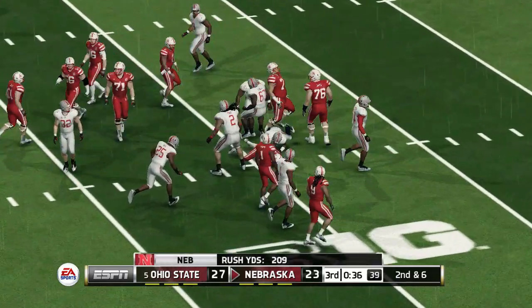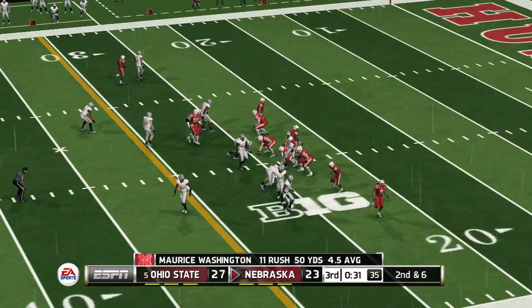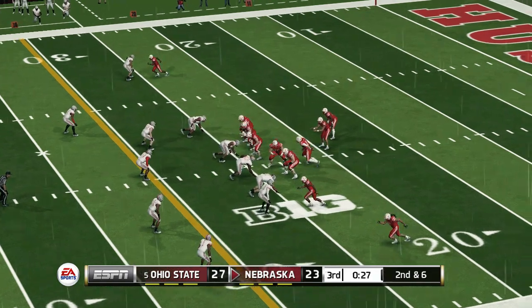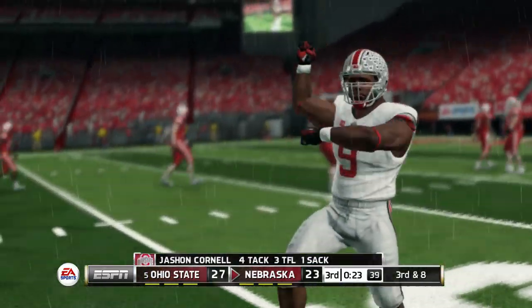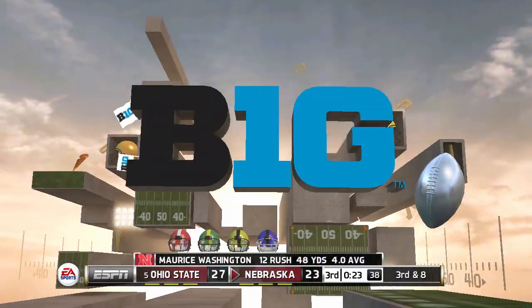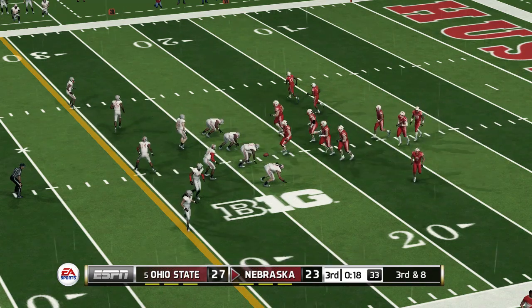Up the middle for a nice gain. They'll bring him down for a loss on the play. He was never able to get a head of steam on that carry. Third down. It's third down, eight to go. Ball on the 22.